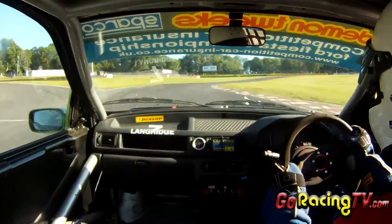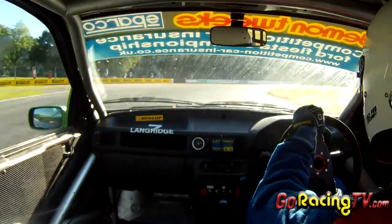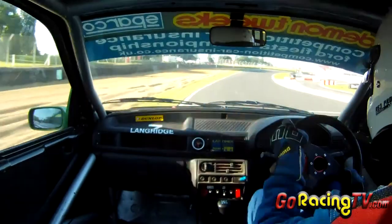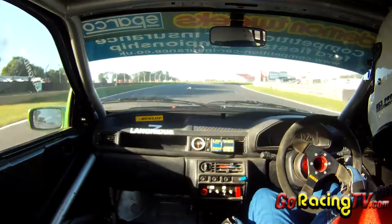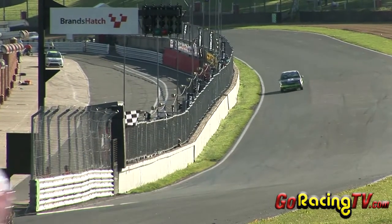Turns into the left-hander at Surtees. Still no pressure at all on Langridge. The man from Bodiam in Sussex has made a superb transition from kart racing into car racing, and let's hope that this is just the first step on the ladder for this man.